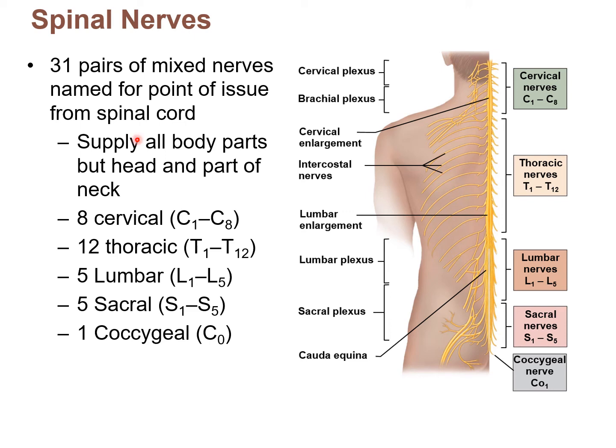We are done with the cranial nerves. Now the peripheral nervous system consists of cranial nerves and spinal nerves, so the rest of this chapter has to do with spinal nerves. There are 12 pairs of cranial nerves that we went through. Some are motor, some are sensory, some are mixed. There are 31 pairs of spinal nerves.